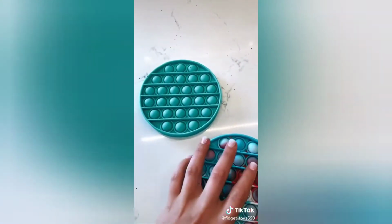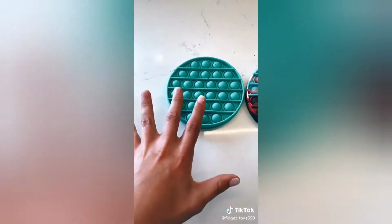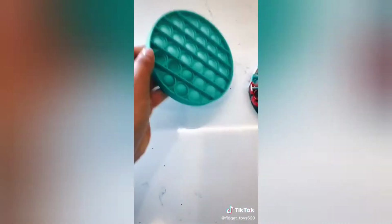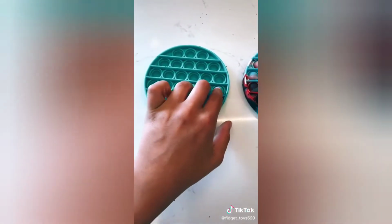Here's one of their normal poppets. I own many of their original Go Pops. And what I love about them, you see, that side's amazing, and this side is too.